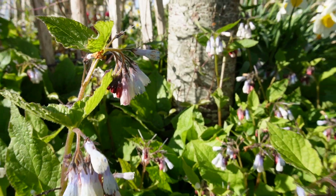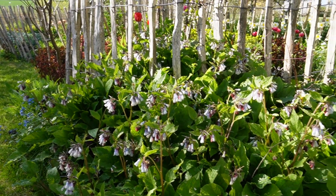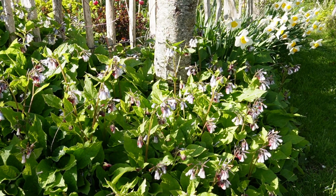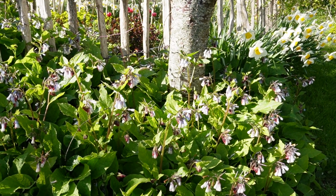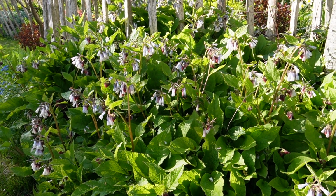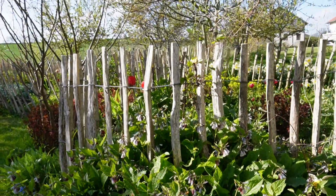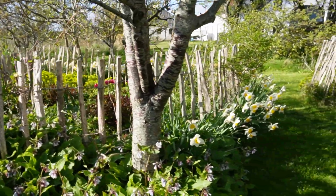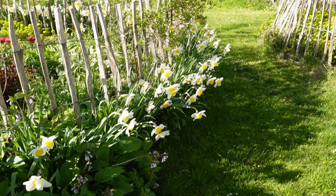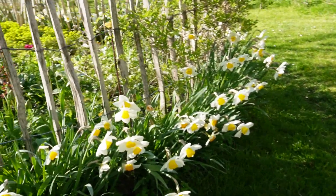So this one is a little bit taller than the other one I was showing you. I've got a creeping comfrey with cream-colored flowers, and that one is also very lovely. But this blue one is a little taller. And I've got loads of other kinds of comfrey, so maybe I should actually make a video where I'm showing off my comfrey, just like you would your stamp collection or something.